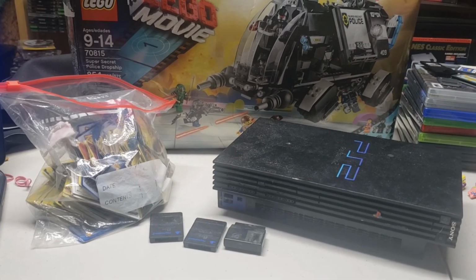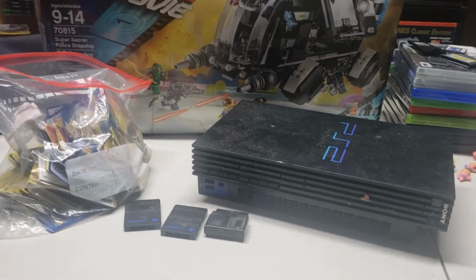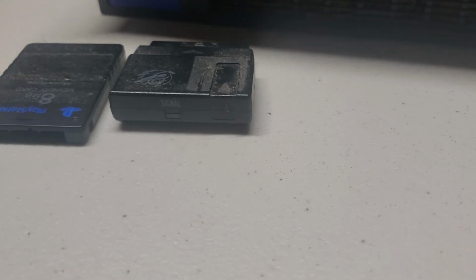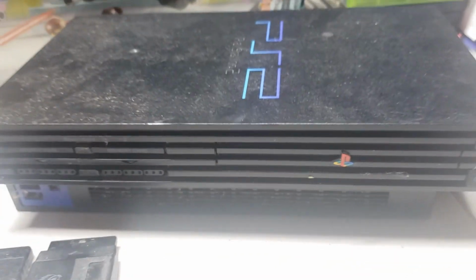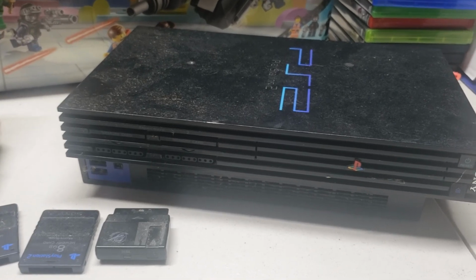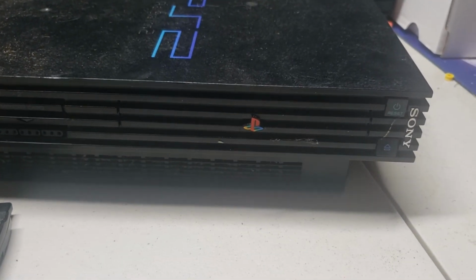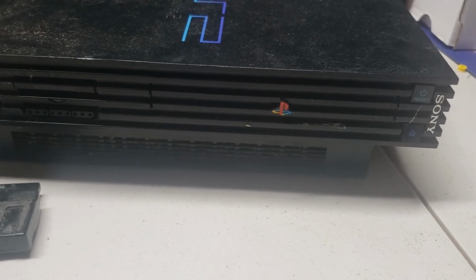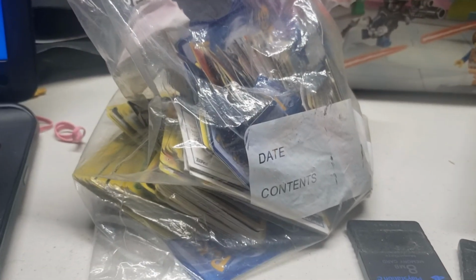Alright, so at that last sale you saw, I picked up the PS2. It came with a couple memory cards, and I think that's a wireless controller. No cords for the PS2, but I got some extra ones laying around so I can test it out and clean it up. Never know, it could be an empty disc in there, or it could be a disc in there, so we just gotta plug it up and find out for sure. You also sold me all these Pokemon cards. Probably make another video going through the bag and just see what all we have inside.